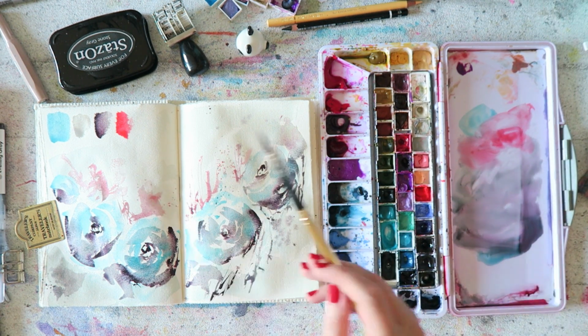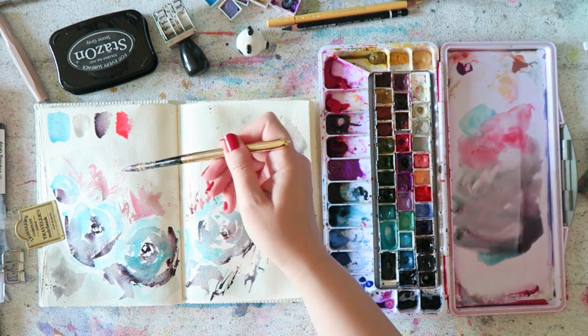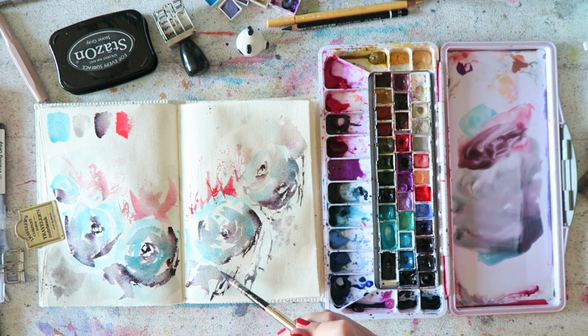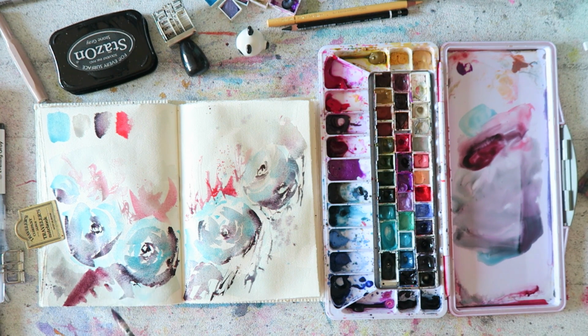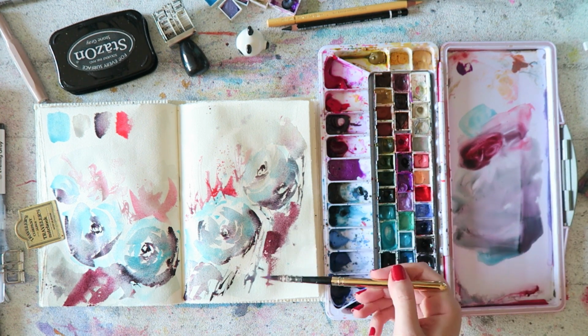So I painted this and walked away, and then I was in Vienna, so I didn't do anything in this sketchbook for a day. And then when I came back to it with kind of fresh eyes, sometimes I just let it go, move on to the next page.